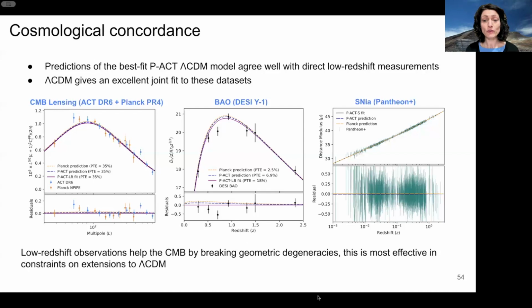Okay, so now before giving you more results on cosmological models, we just want to highlight in a different parameter space that the best fit ACT lambda CDM model that Adrian just described gives really good prediction for direct low redshift measurements, which we can then use together with ACT for joint cosmological results. In fact, lambda CDM gives an excellent joint fit to ACT and these datasets, as we show with this plot over here.